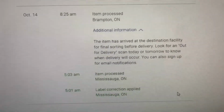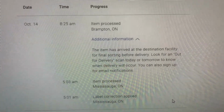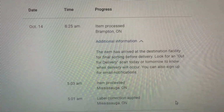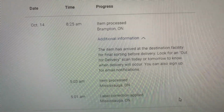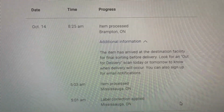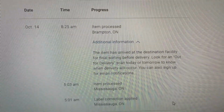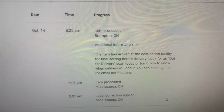And it says label correction applied. So I'm assuming that means since it did have all the labels saying it needed duties and taxes to be paid, but I've paid that now, they've now changed that. So hopefully that's just what that means and it's not anything that I need to be worried about. So yeah, hopefully that's all good there.